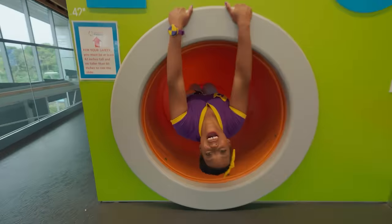Would you like to go inside of a helicopter? Yes, I would. All right, let's go. Wow. This is amazing. So this is our Sea Guardian helicopter. It was used by the Coast Guard to help rescue people out in the ocean. Wow, that's super important. Absolutely.